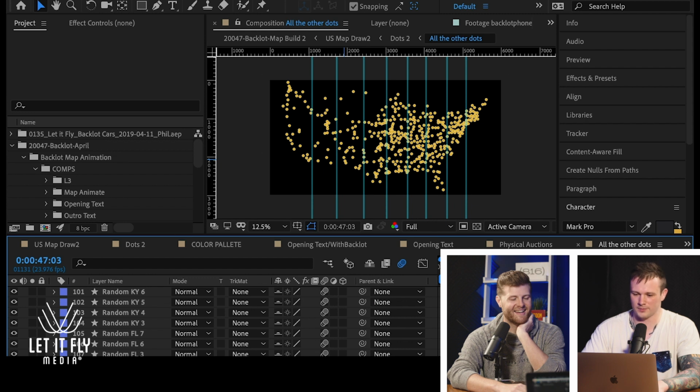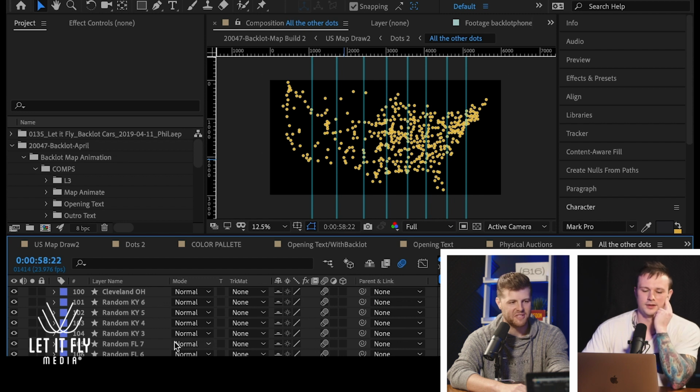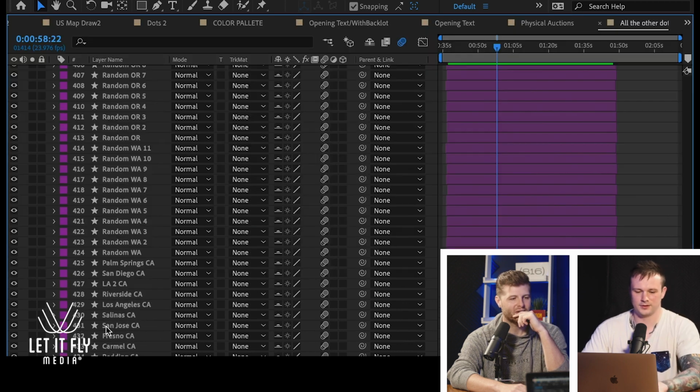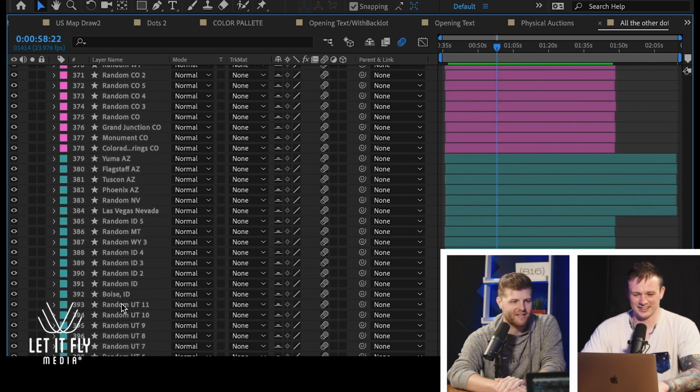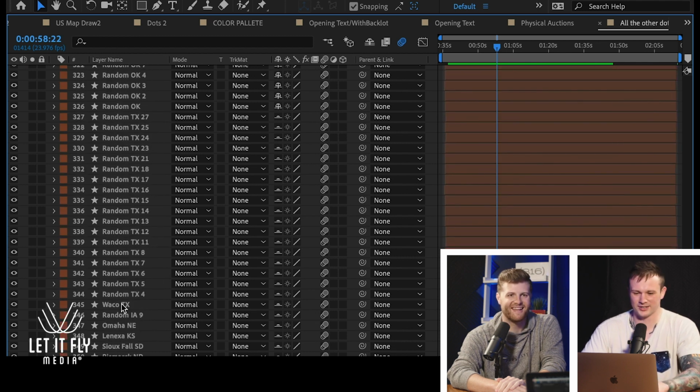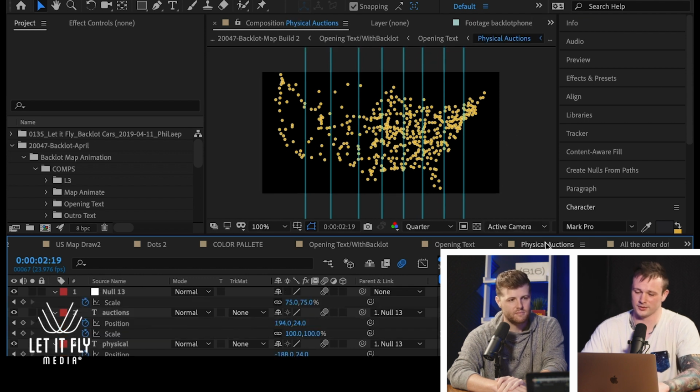I dropped a map of the US down just to show me where everything was. Scroll down through this composition. These are all the dots you put down, right? This number right here is the number of layers that I have. Oh my goodness. 437. Yeah, I started off naming some of these, and then I was just like, this is just random. Come on, just get through it. I just had to get kind of close, which honestly, some of those city locations are pretty close.